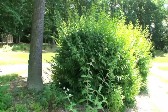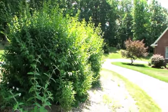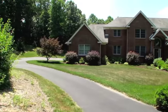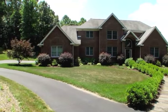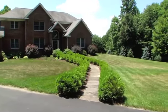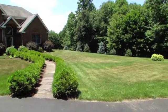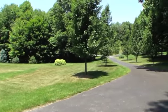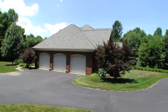This majestic, custom-built brick home on 2.7 acres offers Chester County living at its best. Grand windows offer views of thousands of daffodils, and a grove of trees provides you with a serene park-like setting. At night, architectural lighting shows off the one-of-a-kind brickwork and roof angles.